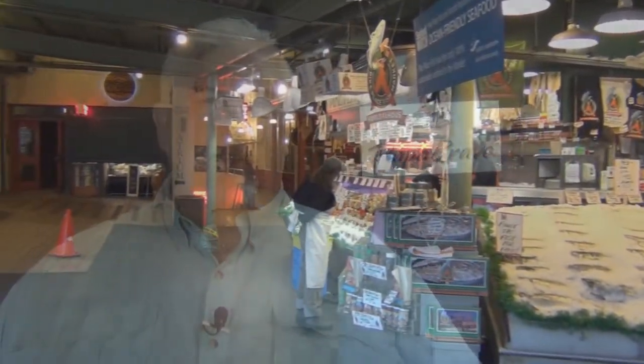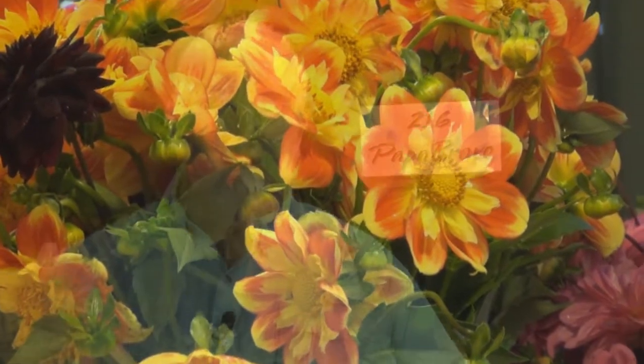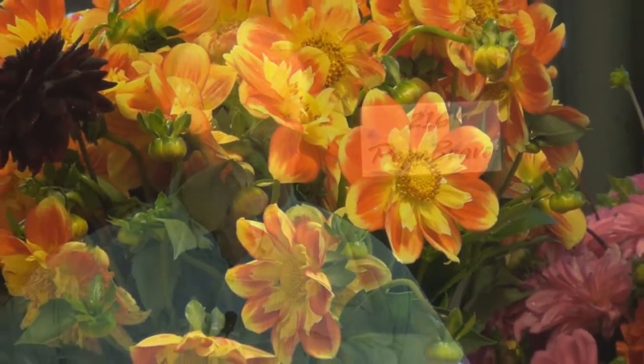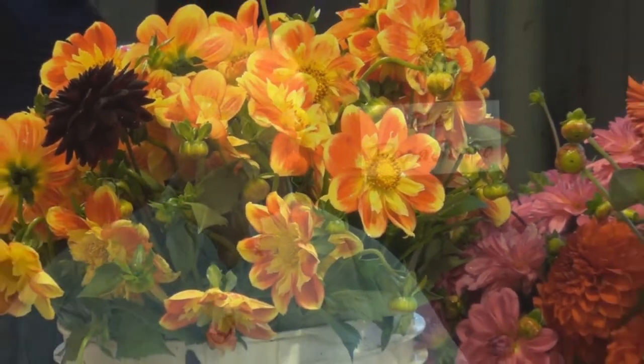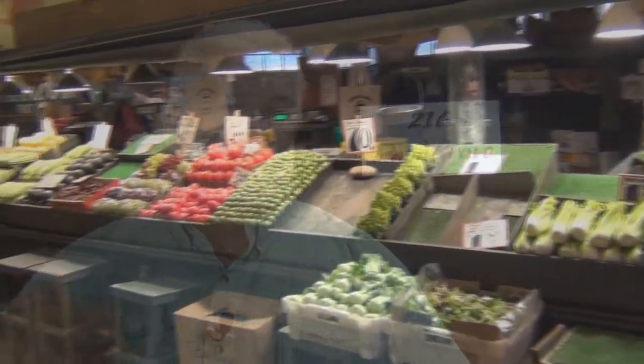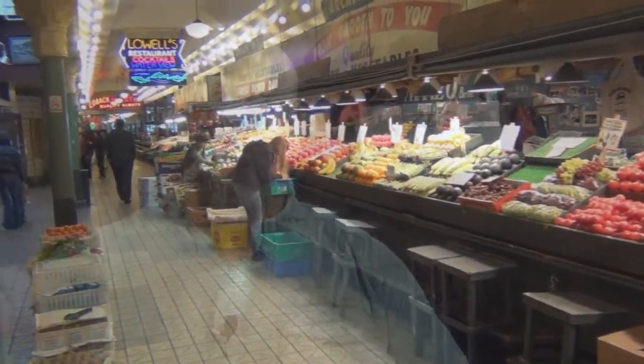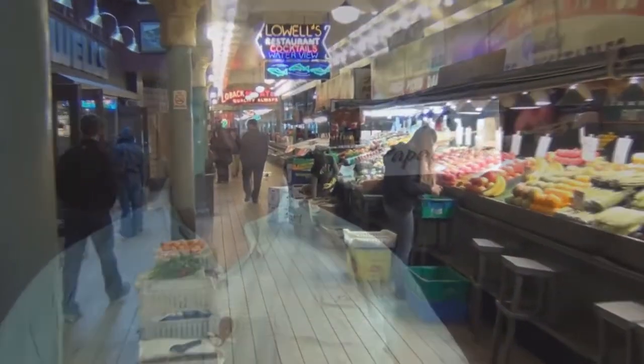They had vendors. It's known for its fishmongers, or fish vendors, but throughout the building it's much like a day-to-day flea market. They have everything from fresh flowers to artwork to handicrafts to, I mean, you name it, it's there. And the vendors really vie for the spots they have. A great place to visit.